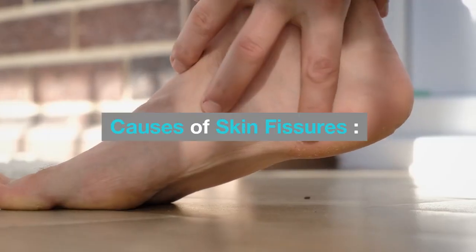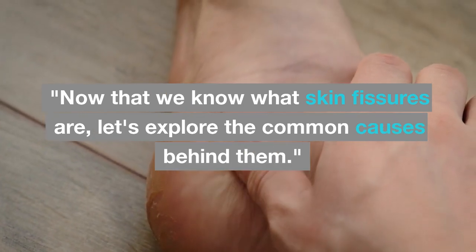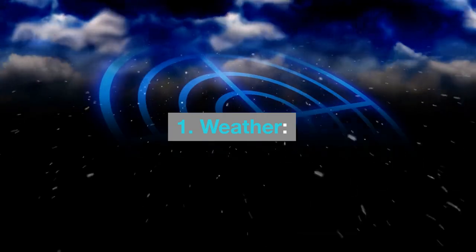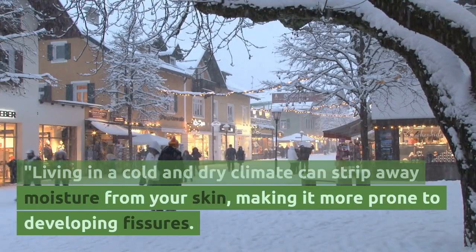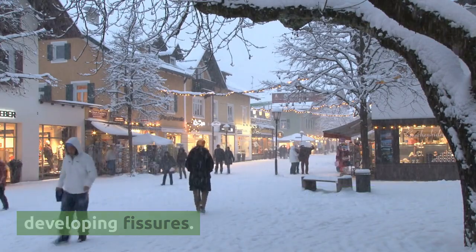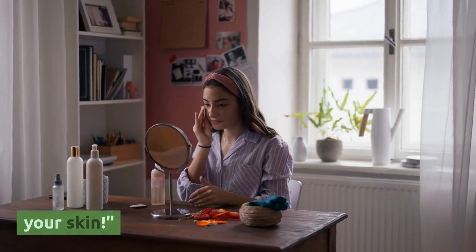Causes of skin fissures. Now that we know what skin fissures are, let's explore the common causes behind them. 1. Weather. Living in a cold and dry climate can strip away moisture from your skin, making it more prone to developing fissures. So, if you're in a chilly region, take extra care of your skin.